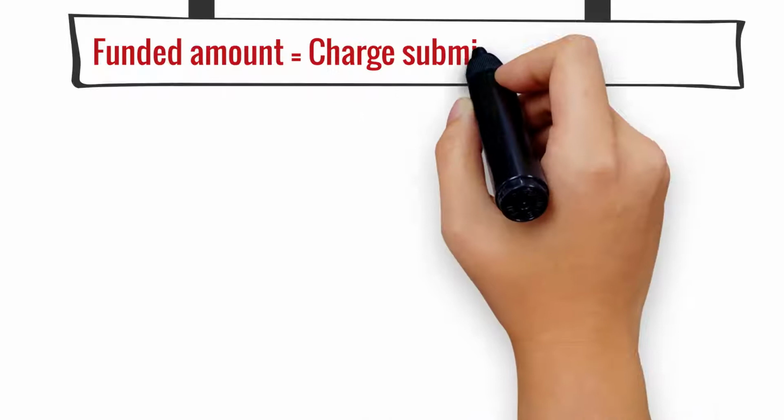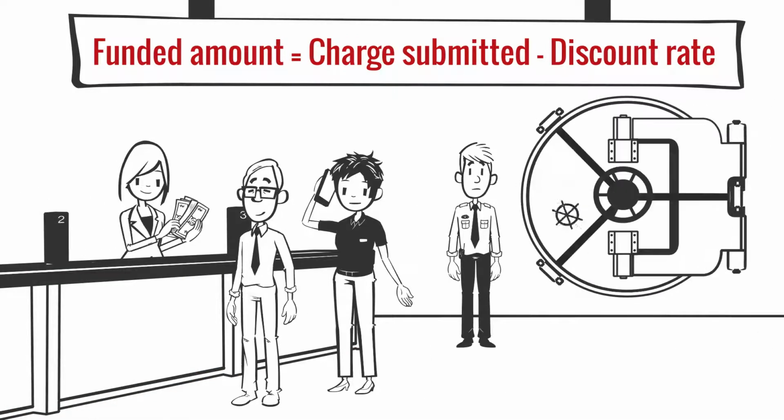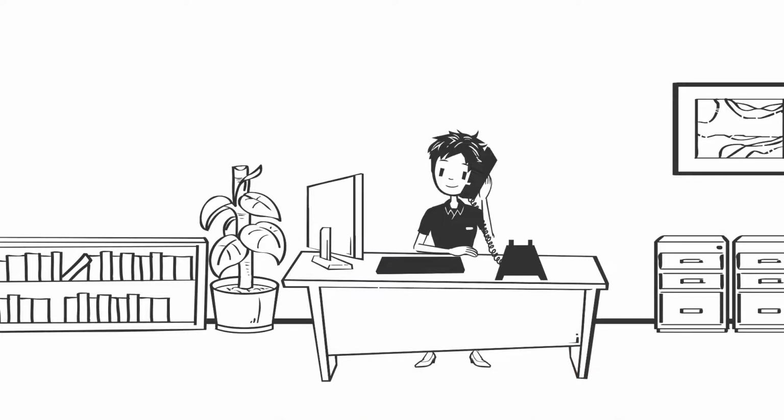When a charge is submitted, you can expect your business banking account to be funded the net deposit of the charge minus the business discount rate within 24 to 48 hours. That covers the processing applications and transactions process. If you have questions regarding the process, feel free to contact Wells Fargo Client Processing.